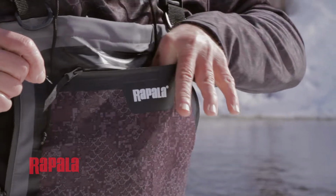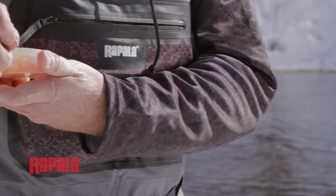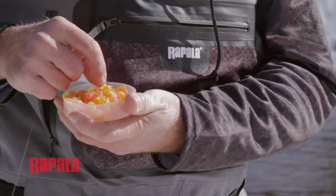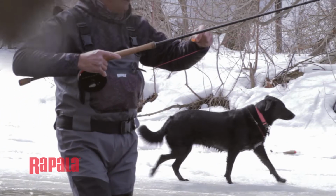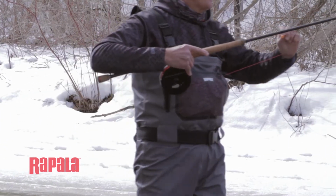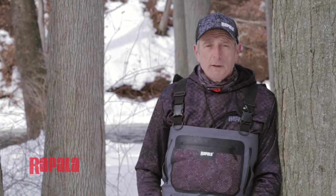When I'm fishing in the middle of a river, I don't want to be weighted down with extra gear. I minimize the terminal tackle I'm going to need, and I have it readily accessible. That way I'm more mobile, I cover more water, and I catch more fish.